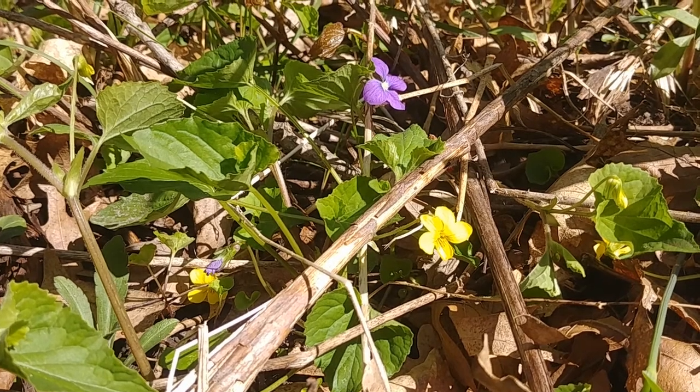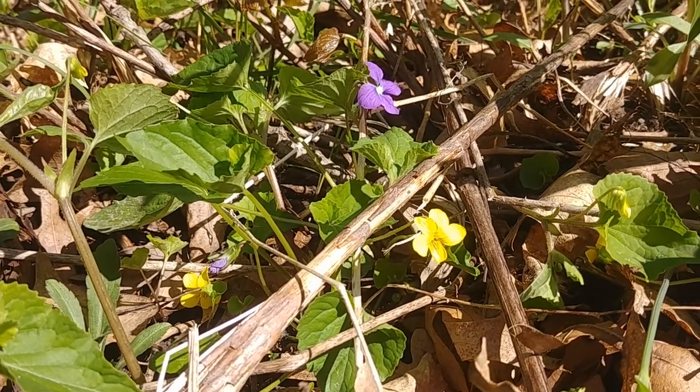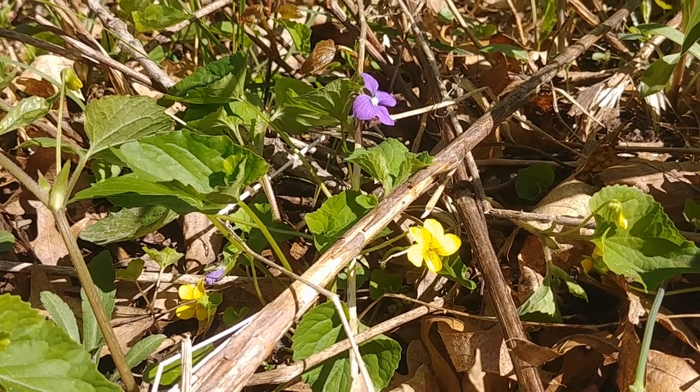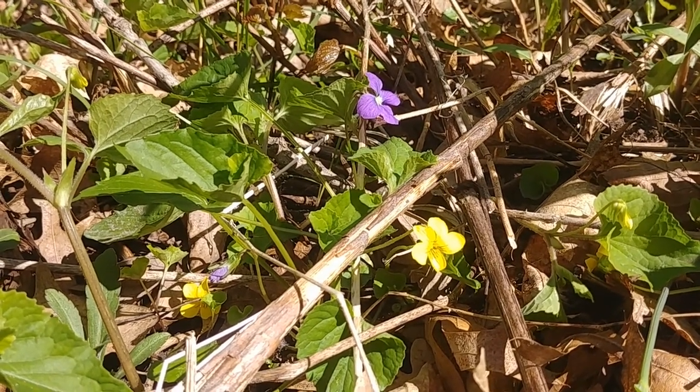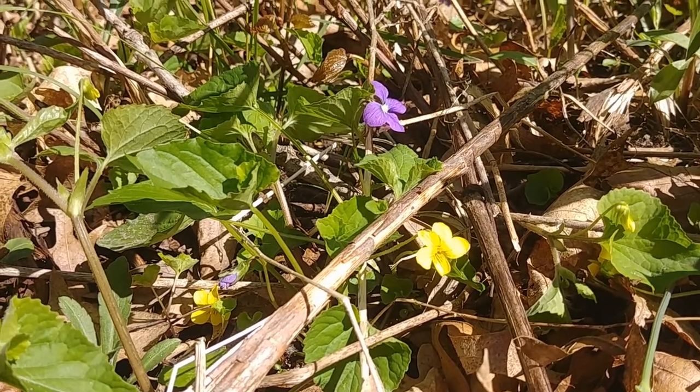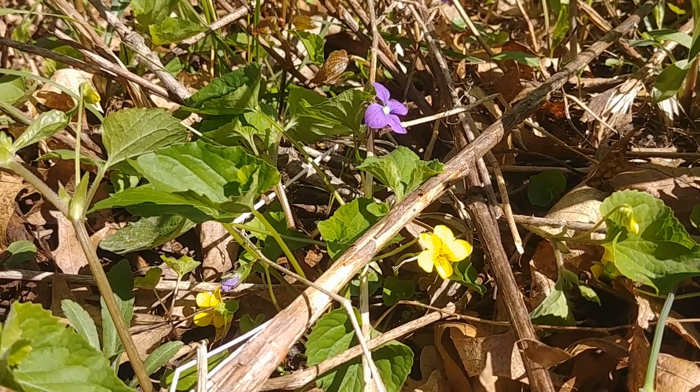And actually, just down the trail from the Trillium, if you look just past it on the left-hand side of the trail, there's also some yellow violets, which are a lot less common than our common blue violets.